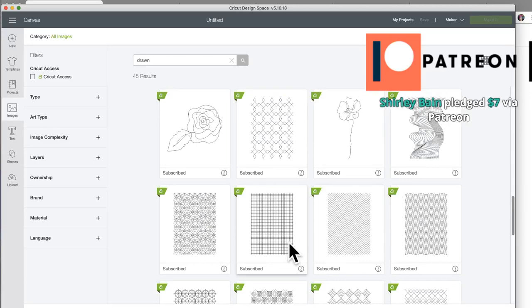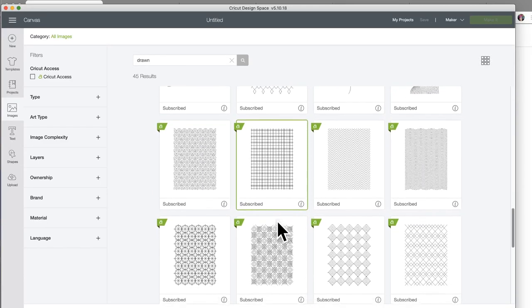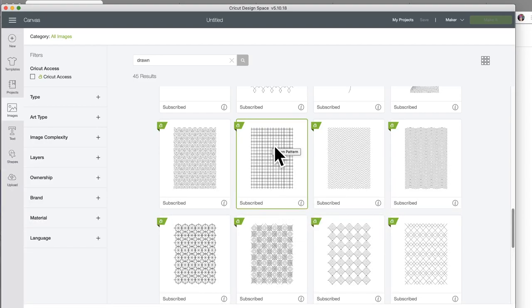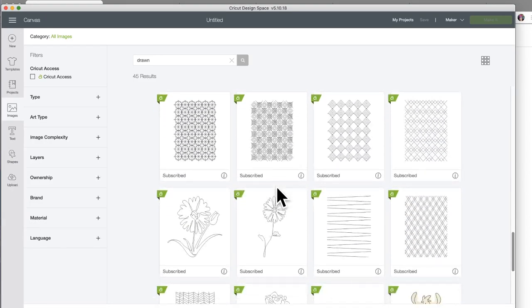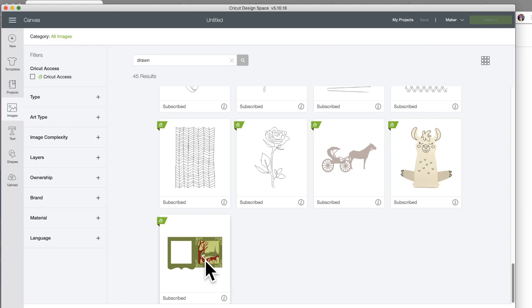And I saw somebody made this. We're going to click on that because you can use contour on these. They made them different colors. They did red and blue. These are really cool. Look, I just love this.